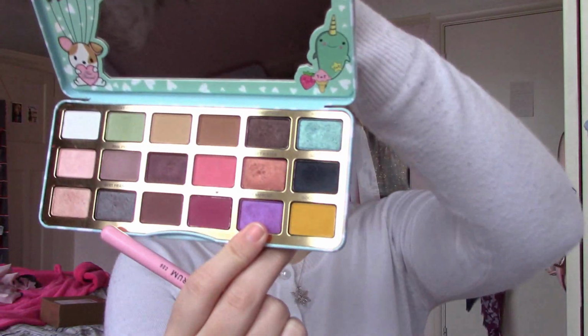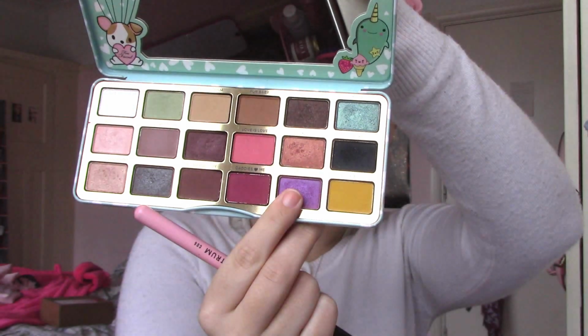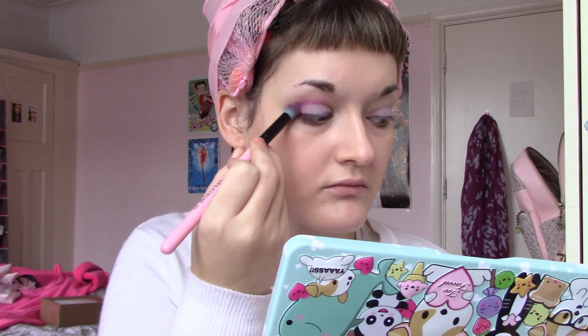Then I'm going in with this really beautiful, brighter, shimmering true purple shade. It's really royal and it's just such a lovely shade. And I'm using a dome-shaped brush to apply this onto the outer part of my eyelid, and then mainly focusing this into the crease.